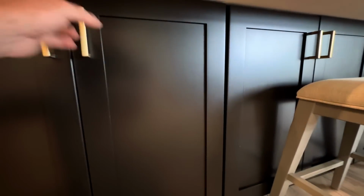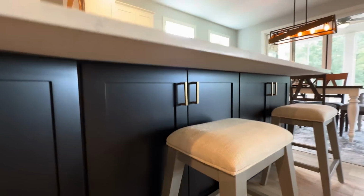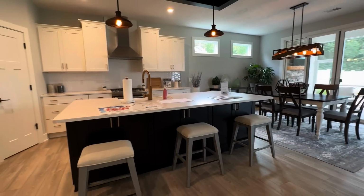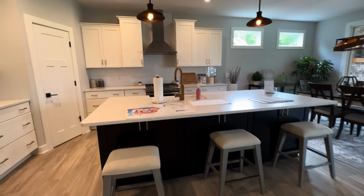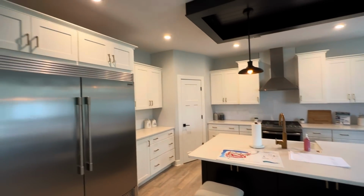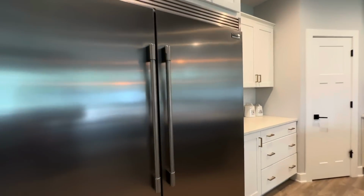But on the front side, you've got some nice storage up here too, all the way down. And then you could probably fit, well, these are a little wider stools, but you can fit 4 of this type probably comfortably. And if you went with a different style, you could probably fit more. But ooh, check out that refrigerator. That thing is massive.